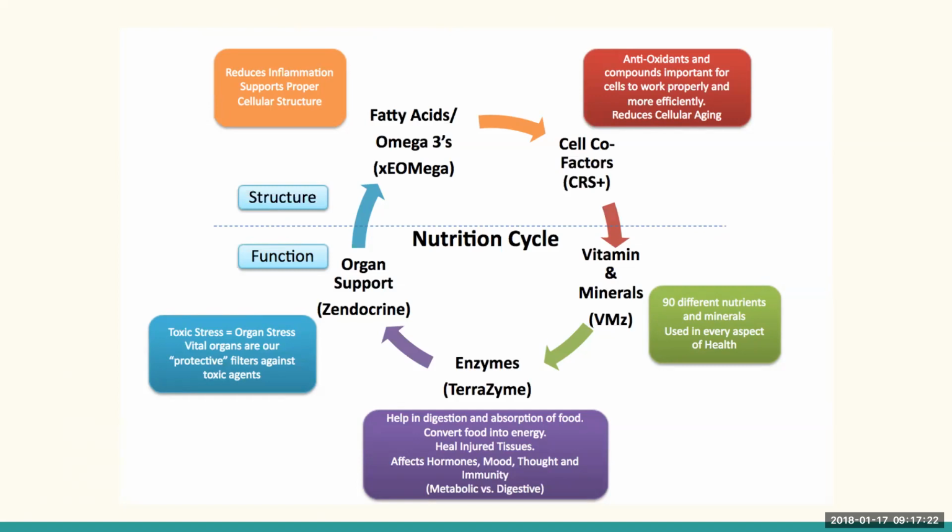And then the next component that we'll be talking about after that is the Zendocrine. And this is an organ support. So this actually helps to support your kidneys, your liver, your skin. All of these deal with this toxic stress. They're vital organs that help to filter out the other toxins that do come into our world. So this is our structure function nutritional cycle that'll help to start moving forward with this cleansing process.